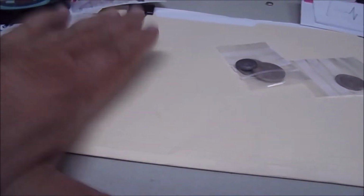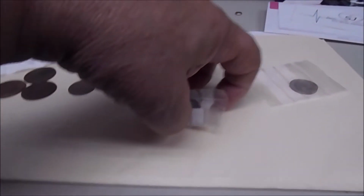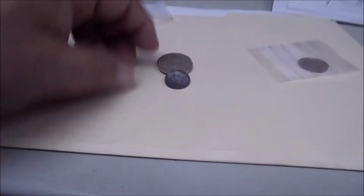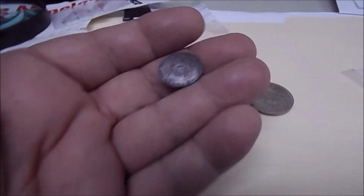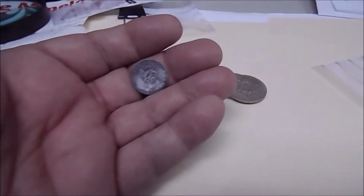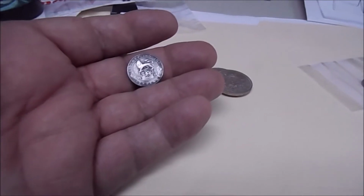So right now I got 5. I'm gonna have to be a lot nicer to Mr. C. I'm just kidding. And we've got, oh my, I know exactly what that is. That's a 6-pence, and that's as silver as they go. That's the first silver I've found in a long time.